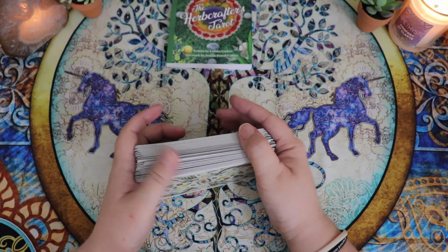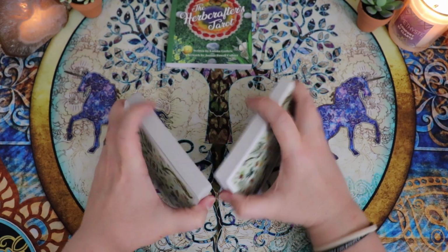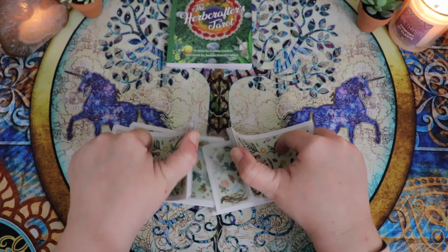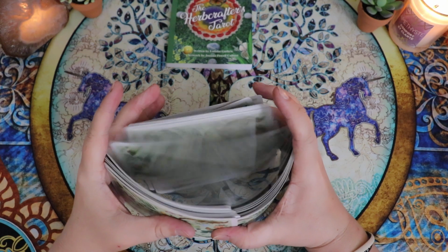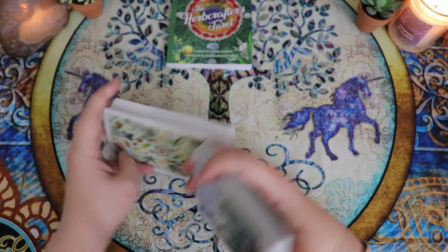So I'm going to give it a couple more shuffles while I'm focusing, and then we'll draw our 3 cards and see how we do. One more.